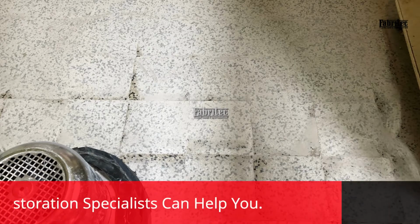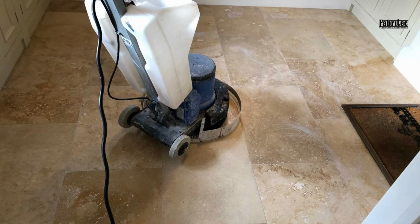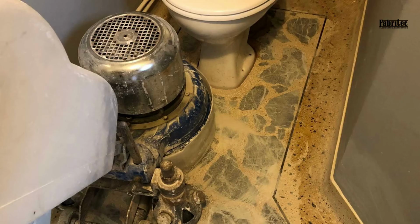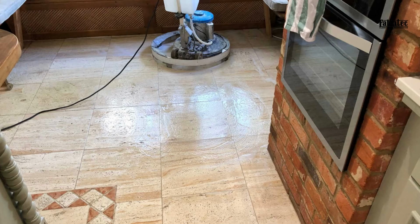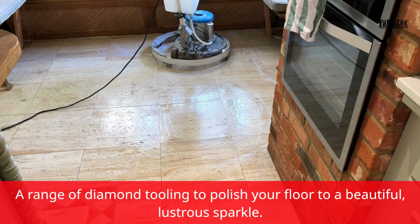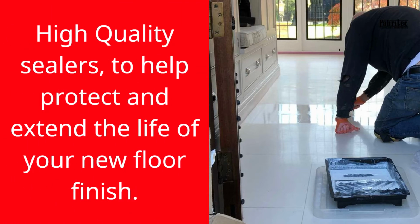How our stone restoration specialists can help. Specialist cleaning machinery to remove unsightly surface dirt. Resurfacing old and uneven floor tiles with professional diamond grinding machines. A range of diamond tooling to polish your floor to a beautiful, lustrous sparkle. High-quality sealers to help protect and extend the life of your new floor finish.